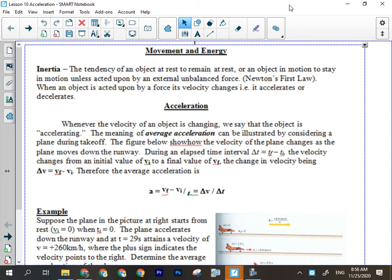Even in water, flailing doesn't really do very much. But in space, it does even less. And in space, no one can hear you scream because it's a vacuum. It's true. All right, so these are all things about inertia.